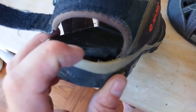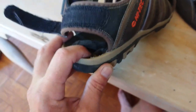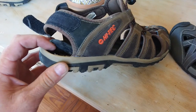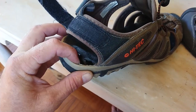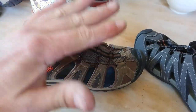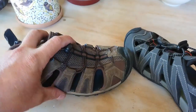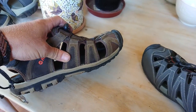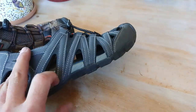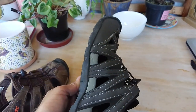Now obviously this one absorbs water, and when you walk on this, it's designed to be a river adventuring shoe. But when this gets wet, water goes into those pockets down there, and then as you're walking, the whole inner sole gets filled with water, and as you're walking, you're squeaking and squidging that water that's soaked into the sole. This doesn't have that problem because it's literally one piece of solid foam, encased in the outer sole.